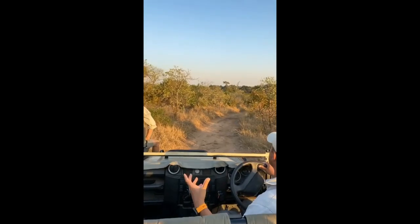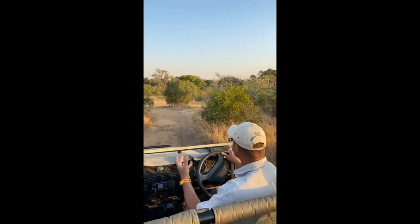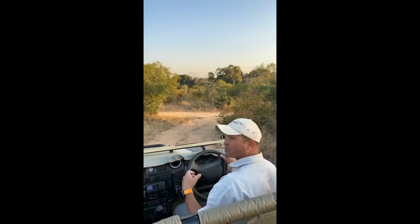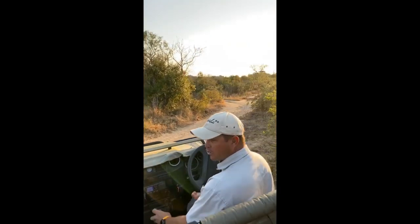Going on safari and driving around, the thing is that there's never a guarantee, and that's what makes it so exciting for us. Every time we drive out, we never know what may be around the next corner, and that's what makes it exciting, that every day is a new day and may bring something new and exciting.